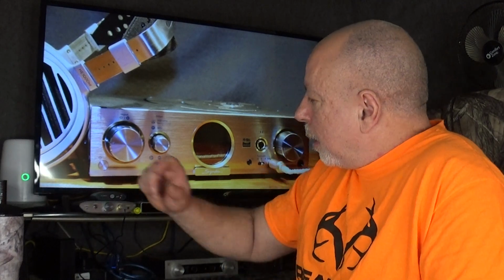I want to give an honorable mention in this category to the FiiO Zen 1. A really, really good DAC at $350. It's very small. It's like the same size and shape as the FiiO Zen DAC, but it's an excellent standalone DAC, and at $350, I don't think you could beat it as far as quality at that price.